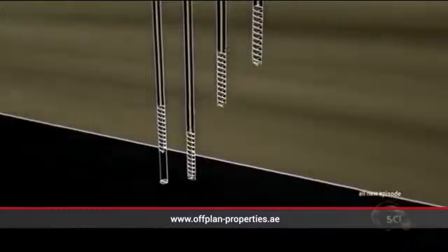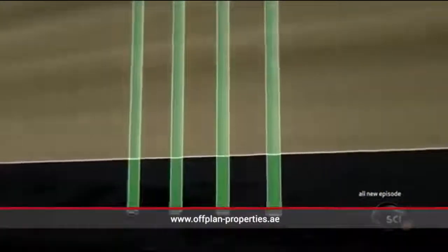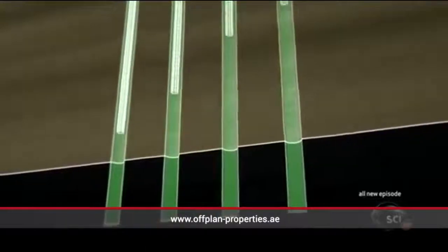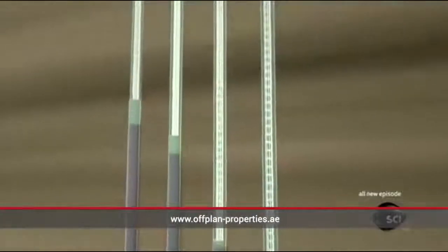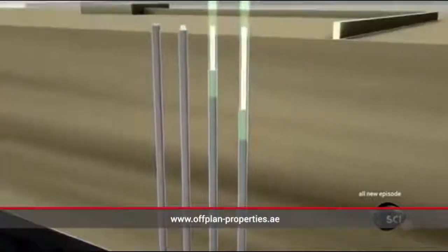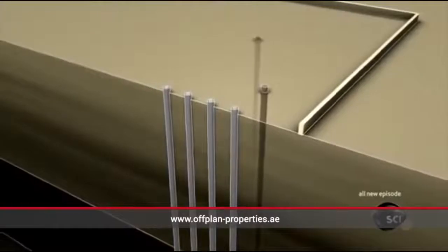They fill the holes with a thick clay slurry to stop them from caving in. Then they drop in long steel cages and pump 100 tons of concrete into each hole. This hardens into a rigid pillar called a foundation pile.